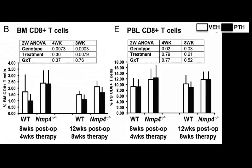Consistent with our past work in healthy mice, Nmp4 knockout mice have increased numbers of CD8 positive T cells in the bone marrow and in the circulating peripheral blood. Importantly, these differences are consistent across all treatment groups regardless of PTH therapy. CD8 positive T cells are an important positive regulator of the intermittent PTH response and potentially contribute to its enhanced response in the mutant animals.